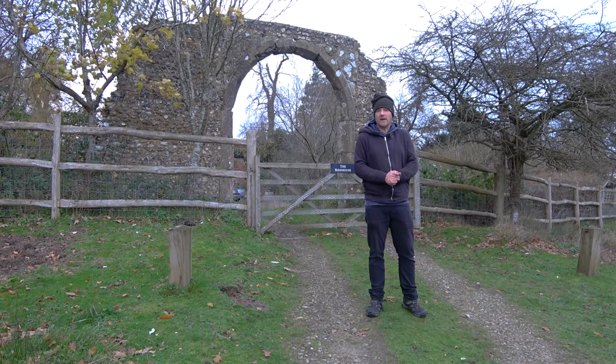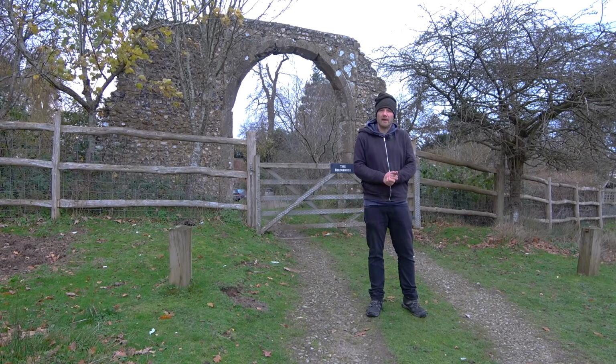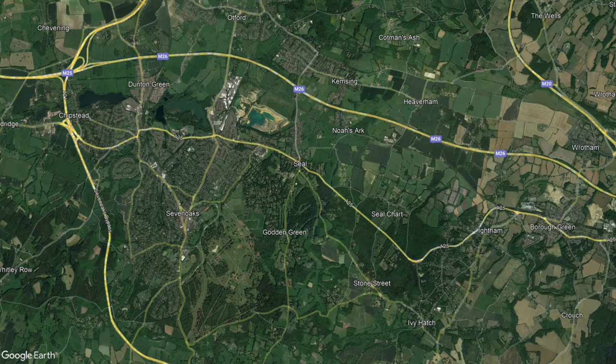And that's it really. The M26 comes to an end shortly after Junction 2A, where it merges with the M20. I've come down to the National Trust's Knoll Park, a place that's completely inaccessible from the M26.